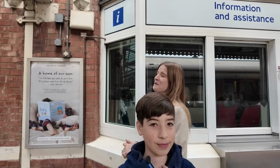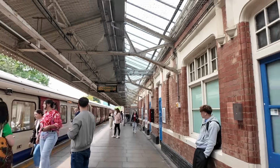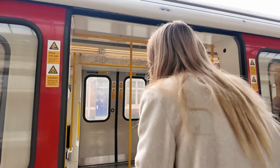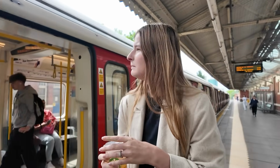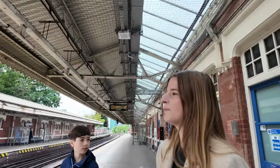It's not the right one. It literally says we're going to, oh, we're not going to Paddington, are we? Our chariot does not await. I forgot that a lot of the lines are down right now. They don't all just go to basically the same location. So this is our first time doing basically this line, so it's different, right?